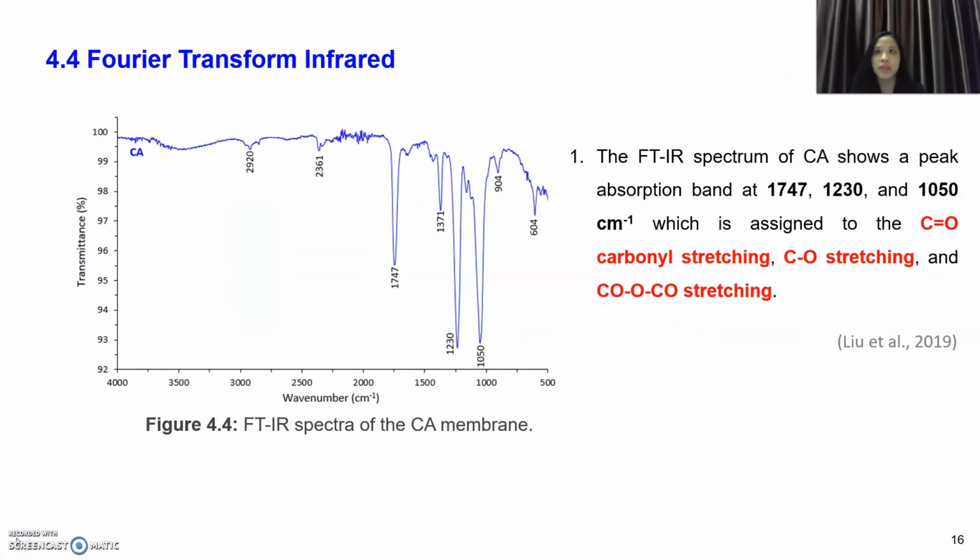Next result shows the FTIR. FTIR is used to analyze the chemical bonds of the membrane. This FTIR is run on the CA membrane to test if this membrane is really a cellulose acetate membrane. The peaks of the CA membrane at 1747, 1230, and 1050 correspond to carbonyl stretching, and symmetric and asymmetric stretching vibration of C-O-C, which is ether.